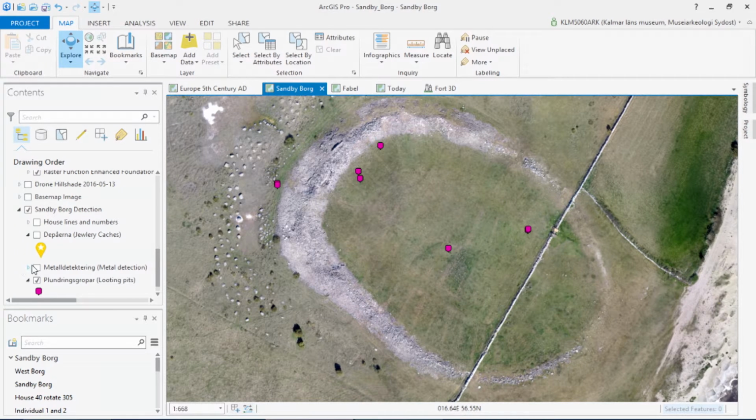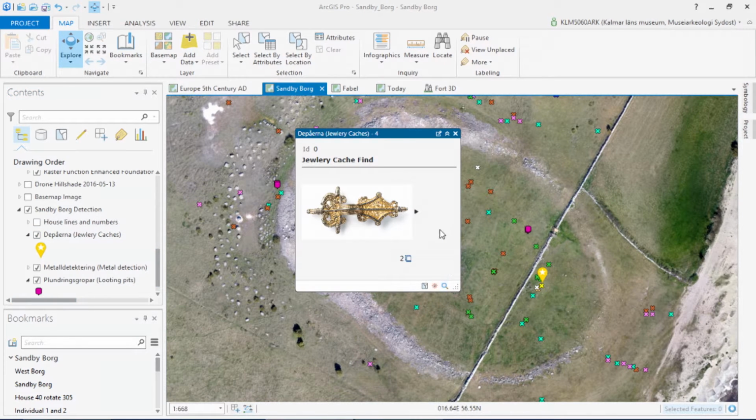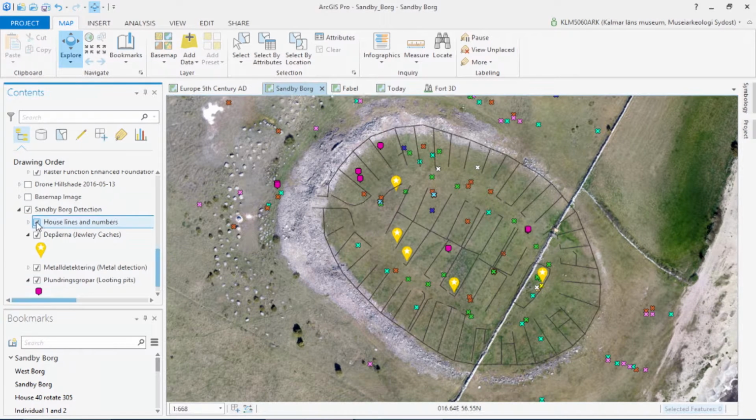We did a metal detector survey in order to save any remaining artifacts. What we found truly astounded us. 5 jewelry caches with artifacts like this large gilded brooch. We later discovered that all of these caches appear to have been hidden inside the door to the right. Now, why would such treasures be left behind?